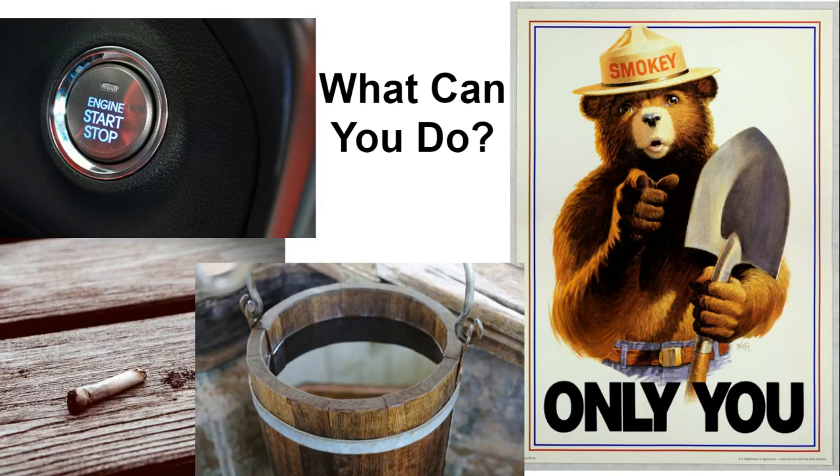Another way you can prevent forest fires is by turning off your car. As I said before, when you have a car and it's dragging things, then it can start a fire. But your car can also send out little sparks, especially older cars sometimes. And that little spark, if you are parked near or on some dried grass or brush, can easily start a fire. So if you just turn your car off, then you're going to help prevent another fire.